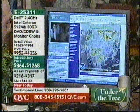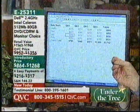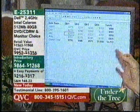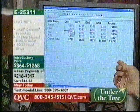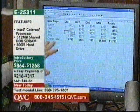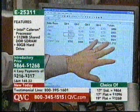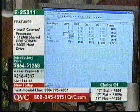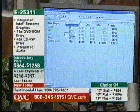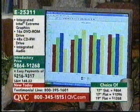In fact, here's a spreadsheet that I was working on earlier. Yeah, for small business people. Now, this is part of Microsoft Works 2004. That's correct, it's Microsoft Works. I built a really small spreadsheet here for you, and it took me about 5 minutes to build. I put in my information, my subtotals and my totals, and not only that, Dan, watch this. You can build a chart right there too. Wow. Literally took me 5 minutes to put that together.